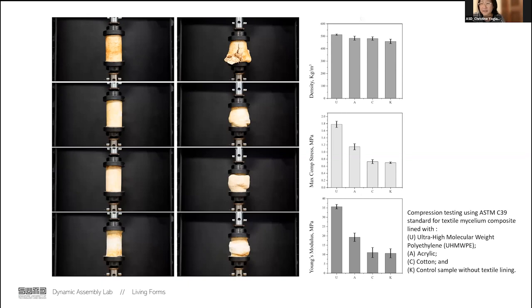So these five samples of each muslin type composites went through the sort of compression testing. And the result shows that the high molecular polyethylene yarn composite has the highest sort of performance of compression and yarn modulus figure. And they're followed by acrylic, and the last is cotton. So we were pretty disappointed, but because of this, we didn't find that it's contradictory.